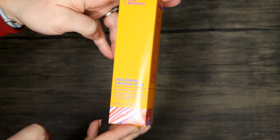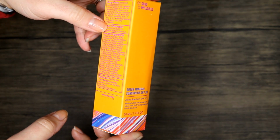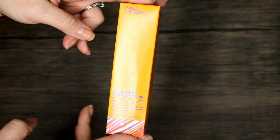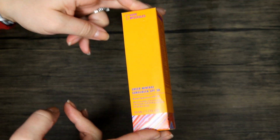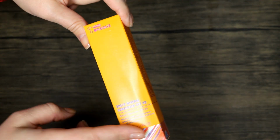This next product is Good Molecules Sheer Mineral Sunscreen SPF 30. I'm not sure. I'll have to look at the ingredients to see if this is something I can actually use or not. But I am always looking for a sunscreen that I can use. A lot of them break me out, and it's oils and silicones that are the problem. So I'll have to look and see what this has in it. But I've been really happy with the Good Molecules products that I've gotten from Beautylish.